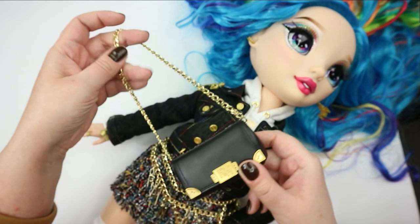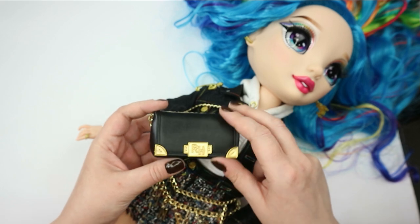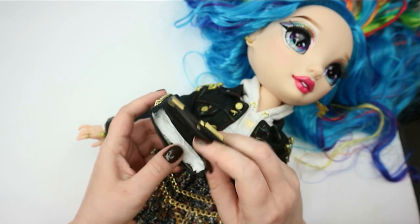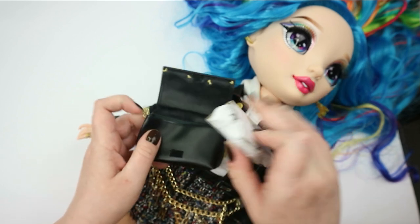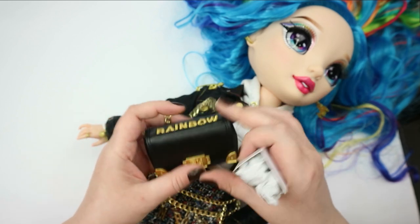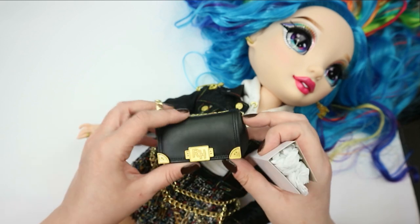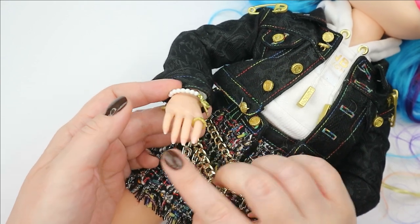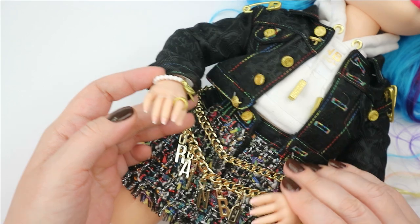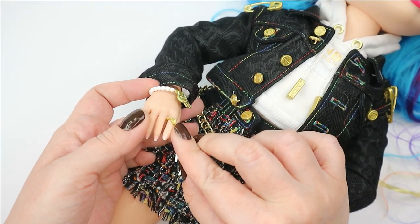First of all, she has this adorable handbag, really super cute, with a chain, with logos, really nice. There is some paper inside to help this bag hold its shape. Then take a look at her cutest tiny hands with these painted nails and with the ring, really super pretty, absolutely adorable.